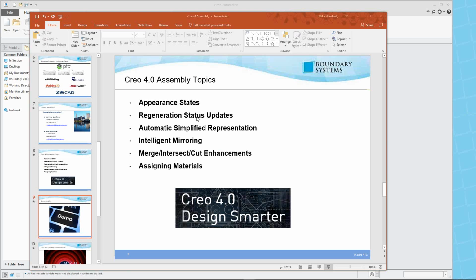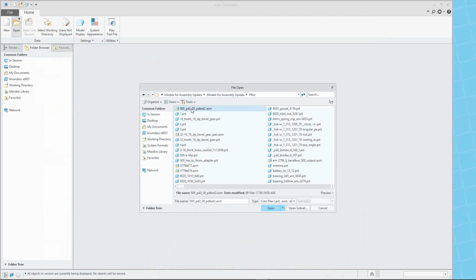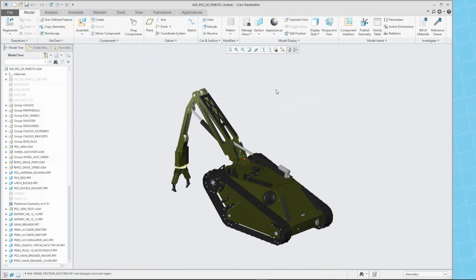All right, now we'll jump back into the demonstration. What I'm going to do first is go into the Appearance Manager. I'm going to open up this assembly, and as we can see, it has all its different colors that we've specified. One of the benefits of the Appearance Manager is allowing us to assign different colors. Just like with layers, where we can have layer states, we can also have appearance states, where I can customize different appearances and go back to those at any point in time.